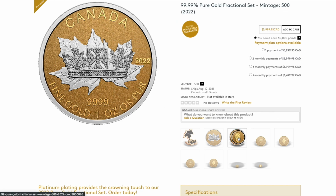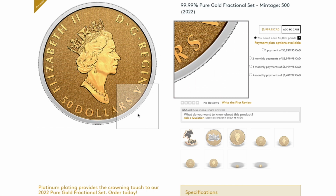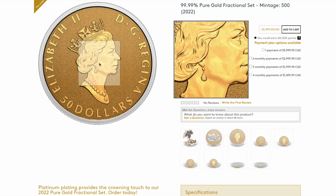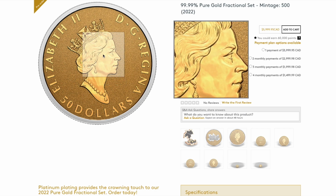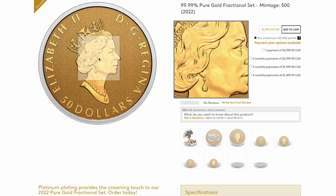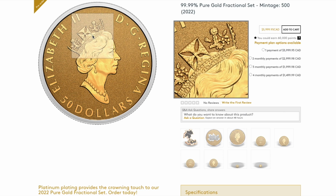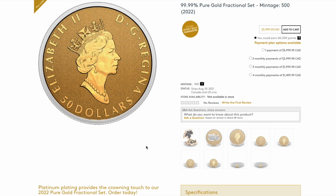On the obverse side of the same coin, again, we have the platinum plating around the coin. The Queen herself, this looks like the queen when she was a little bit younger. Definitely not the most recent design. And then we see the crown on her head. So this is a very beautiful piece.